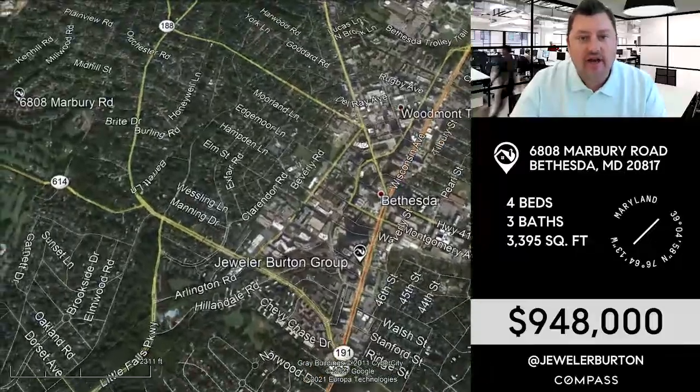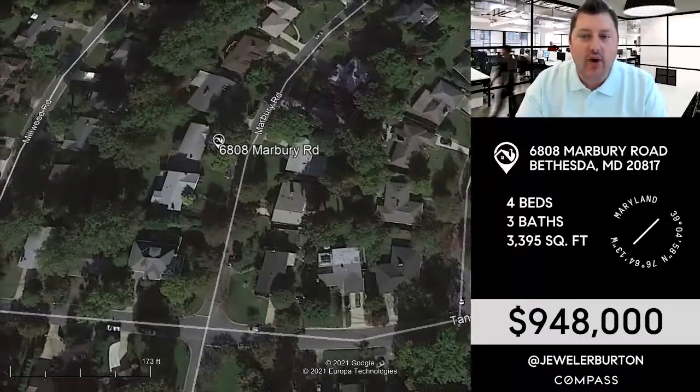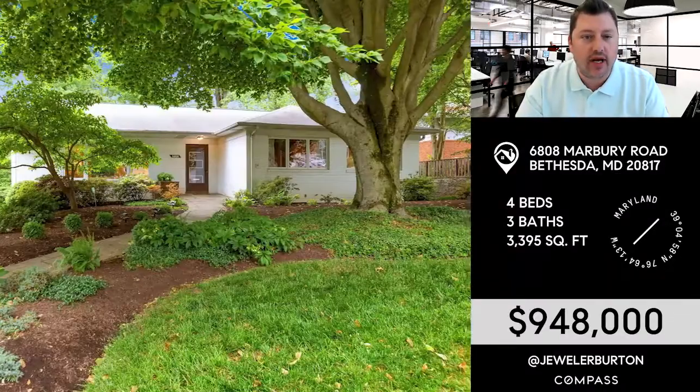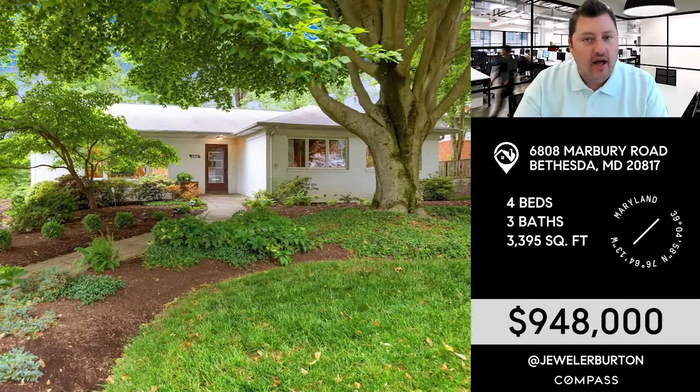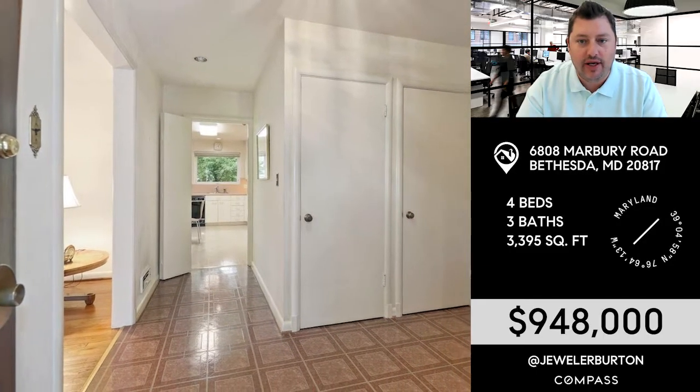All right, let's kick it off this week in always hot Kenwood Park. 6808 Marbury Road is coming to market at $948. This is an excellent location within the neighborhood. Current house is throwing off major grandma vibes right now. I feel like someone is going to force me to eat my vegetables or something just looking at this house, but don't sleep on it.